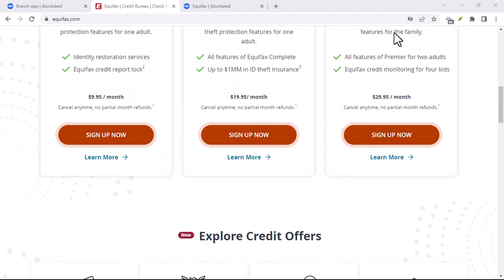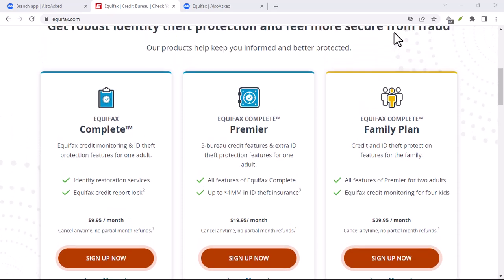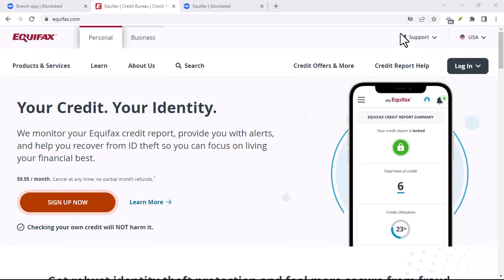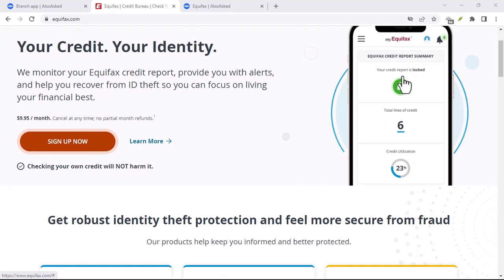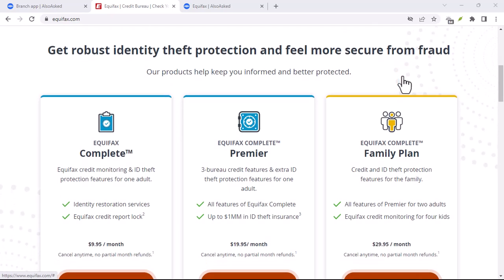Now, let's say you've gotten your hands on that Equifax credit report. What exactly are you looking at? Here's a breakdown of the key sections. Personal information. This includes your name, address, social security number, and date of birth. Make sure everything is accurate. Any mistakes here could impact your credit score.